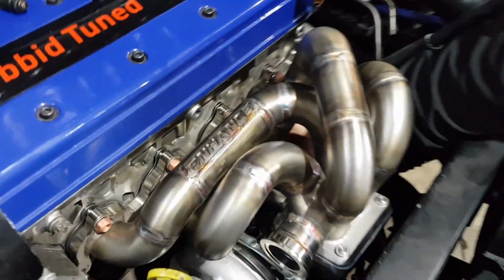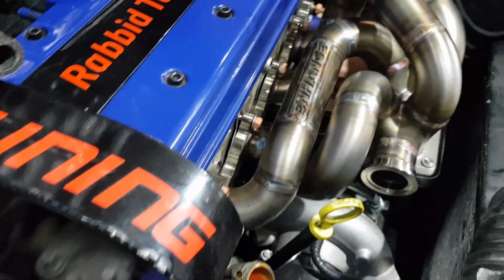But so far, at least the manifold appears to all line up and all the bolts fit. That's what we say for some.